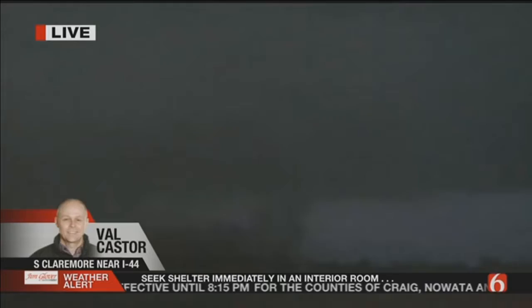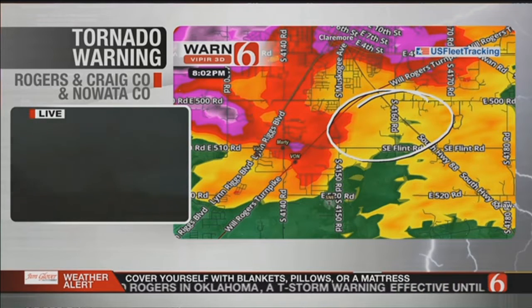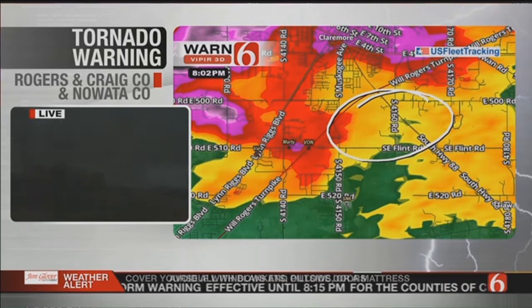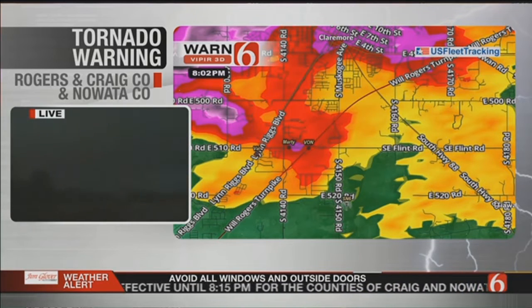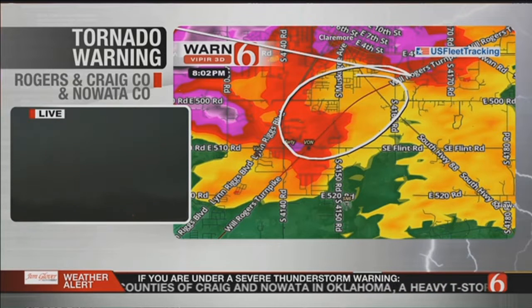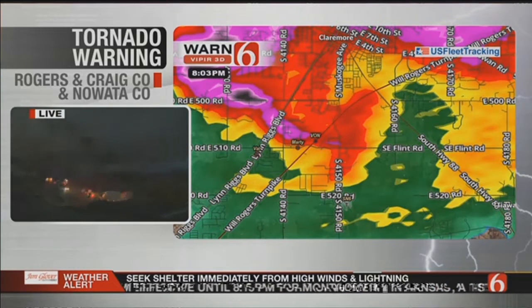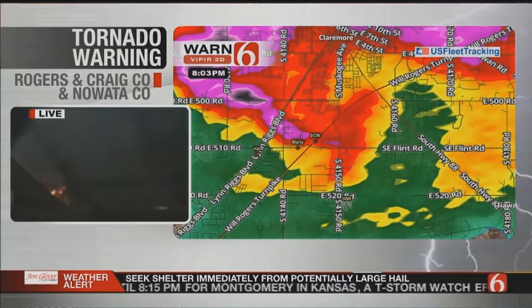Hang on, Val, for one second. This is on the south side of Claremore right now. If you're on South Muskogee Road between Southeast Flint and extending just into the downtown area, and just on down to the south a little bit on East 520 Road, you need to be taking cover. The circulation is right there. That's where the tornado is located right now. The tornado is on the ground right at this second. So if you're in this area of southern Claremore, and just as Dick mentioned a little bit ago, you need to be taking cover right now. Tornado on the ground. Will, are you still there?